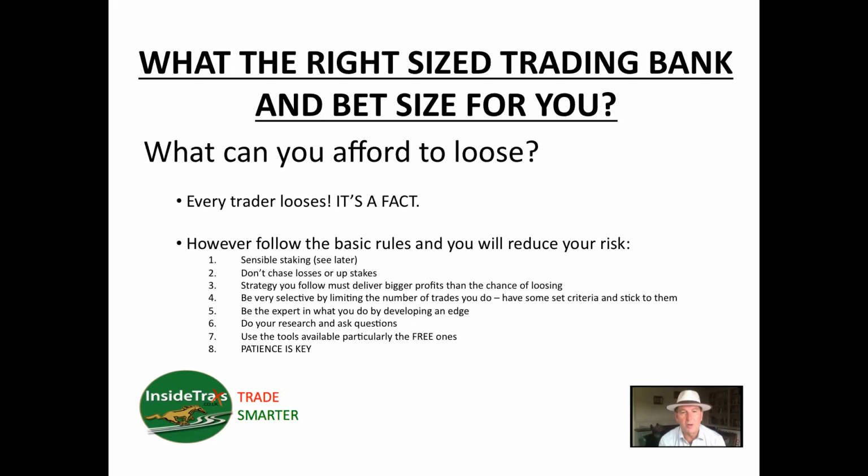The second one is don't chase losses and up your stakes. Stick to your guns. If you're making losses in the day, for goodness sake, quit. Say, that's it, I'm not having a good day. Stop. Don't chase them. Don't up your stakes. Some person on YouTube the other day was saying, well, keep doubling your stakes, and at some point you'll win and then you'll make money. It's bollocks. You'll lose your whole bank that way.